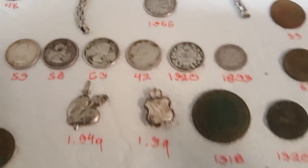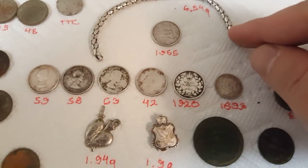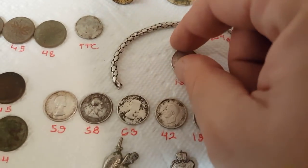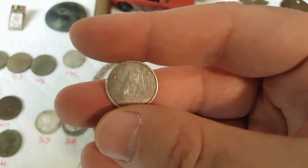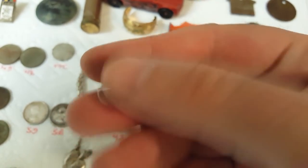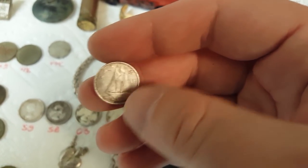And prior to actually doing the hand, I was working the weekend and took a walk. On the walk, I went to Tim Hortons to get some coffee, and I look at my change, and here it is, 1965 silver dime.